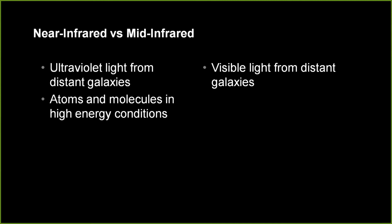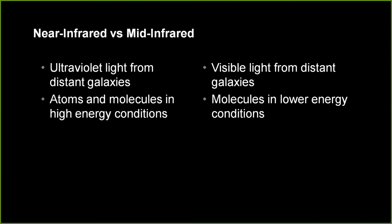The near-infrared, we tend to see mostly spectra of atoms and molecules in high energy conditions for things like nearby stars and so forth. In the mid-infrared, we see molecules at lower energy conditions. So like the water ice, carbon dioxide ice, those are all things that show up very nicely in the mid-infrared, whereas we tend to see things in the gas state. So gaseous hydrogen, molecular hydrogen, or gaseous water vapor shows up more in the near-infrared.